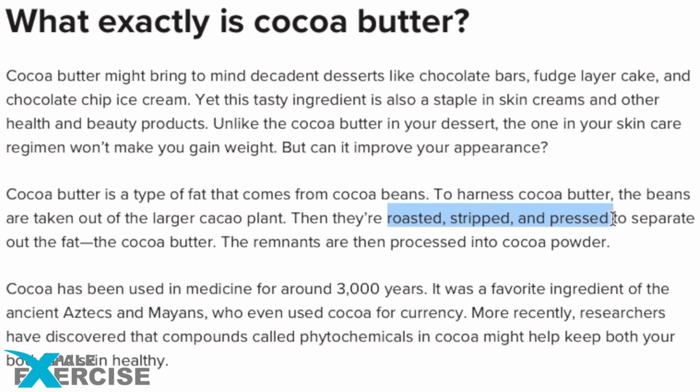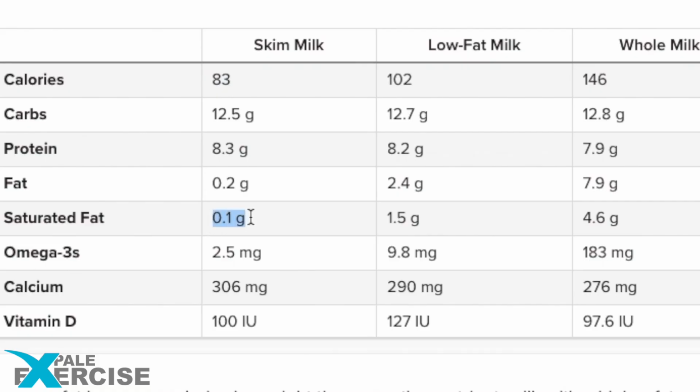Cocoa butter. Cocoa beans are roasted, stripped, and pressed to separate out the fat, the cocoa butter. Does it come from a tree also? In a sense, yes. Yes! Next ingredient. Skim milk, a dairy product low in fat. Skim milk is also low in saturated fat and lower in calories than other milks. You like? I just grew it today.